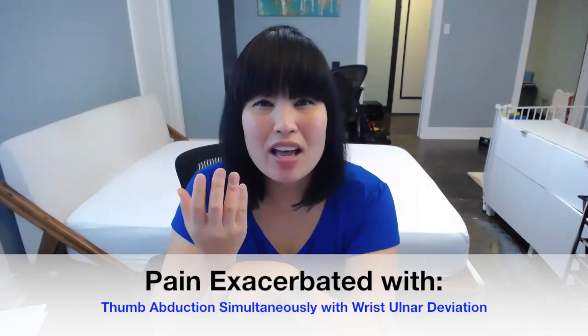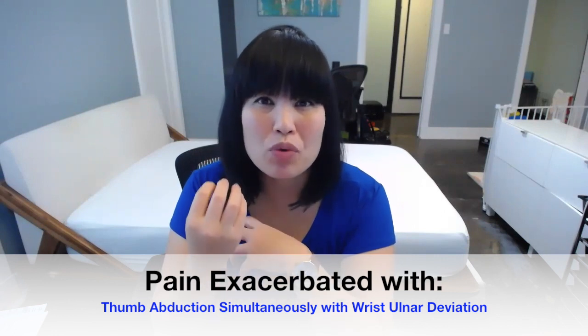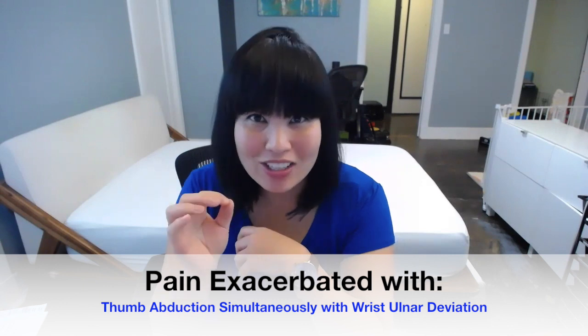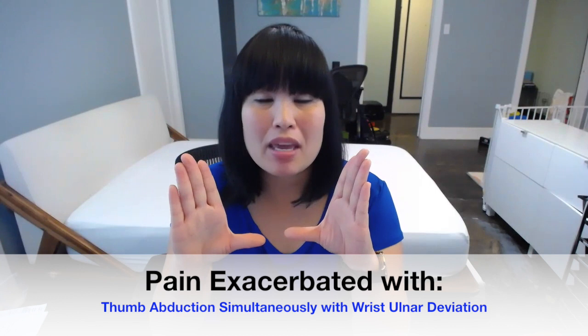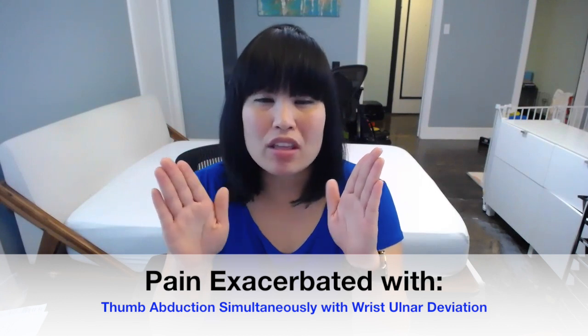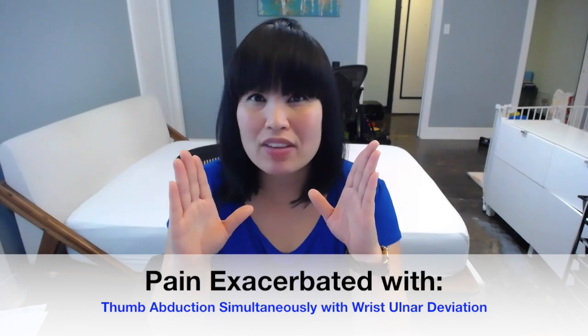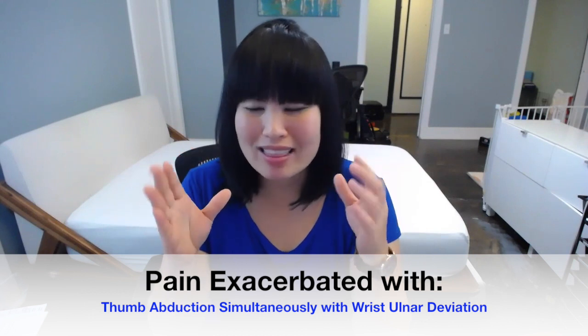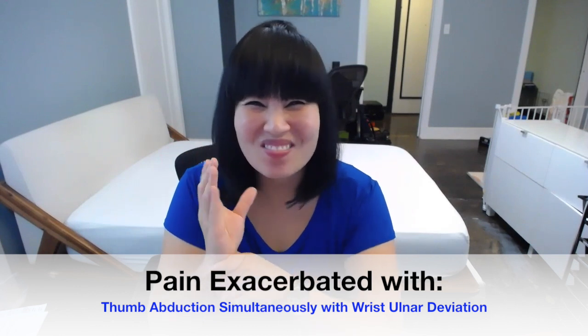All right, and this pain is intensified or exacerbated with repetitive thumb and wrist movement, particularly movements that involve thumb abduction. So that's thumb abduction, moving the thumb away from the hand, performed simultaneously with wrist ulnar deviation. So that's moving it down like that. Ow, see, that hurts. All right.